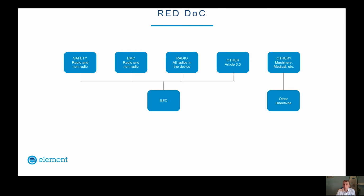Maybe the radio equipment does come under the scope of other directives though. If it has medical operation, it comes into the medical directive or the machinery directive, then there may also be an assessment to that directive, and that would lead down to compliance of that directive. And then finally, the manufacturer would create one DOC for the whole product to all the applicable CE marking directives. And maybe you'd also see the RoHS directive on this slide as well.